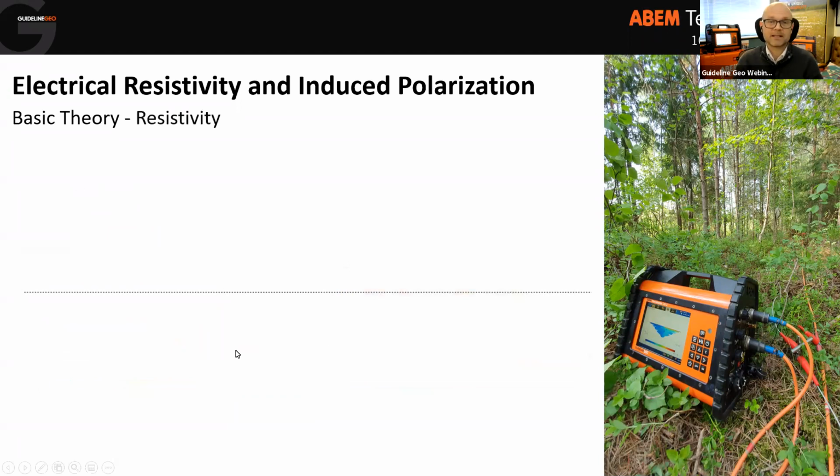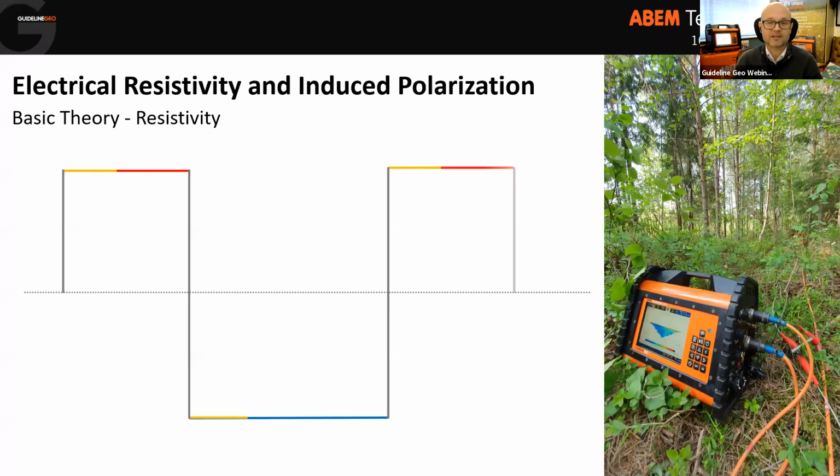So what's actually happening in the instrument when we do these resistivity and IP measurements? Well, with the resistivity measurement, we're injecting current, and that current is cycling from positive to negative to positive. So you can see here that this is time, the dotted line, and we'll say that's the 0 level. And so the measurement starts, the current switches on, and it starts flowing in the positive direction.